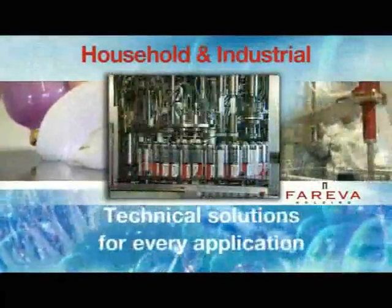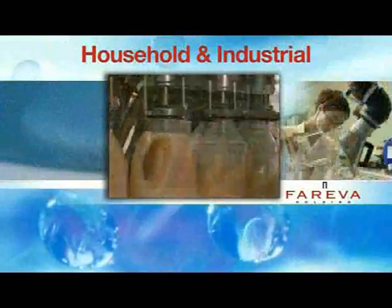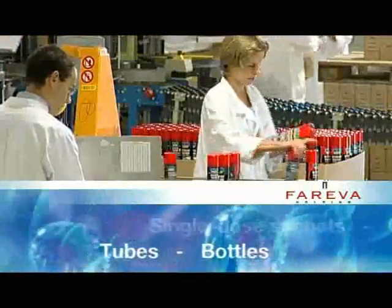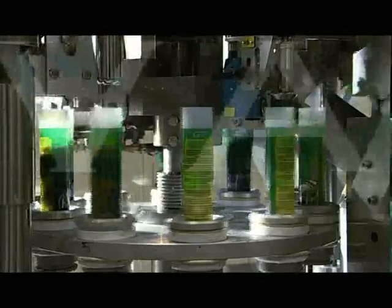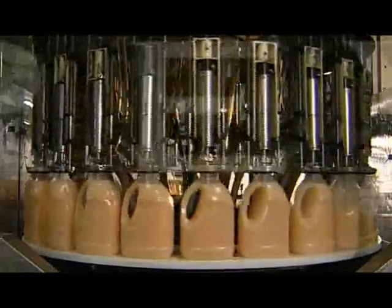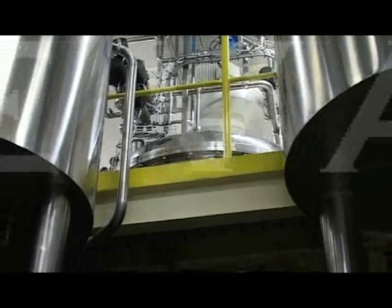In the household and industrial business, Fareva can meet the technical requirements of filling of a huge array of products and technologies. Tinplate and aluminium aerosols, tubes, bottles, single-dose sachets, canisters. The household and industrial sector has generated a wide variety of applications in the fields of industry, automotive, household and treatment of leather and suede. Thanks to its infrastructure and manufacturing equipment, it can tailor manufacturing to small, medium-sized or large-scale production runs.